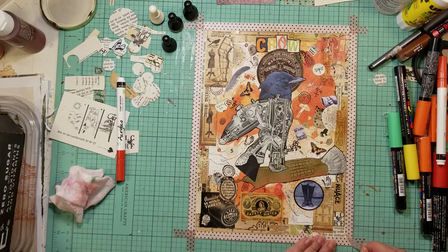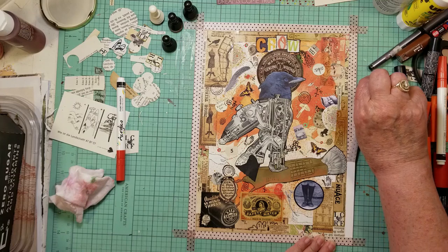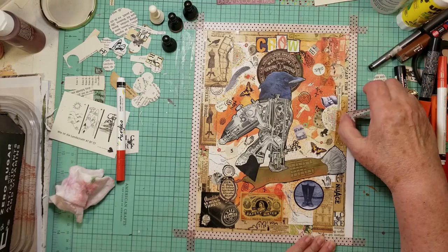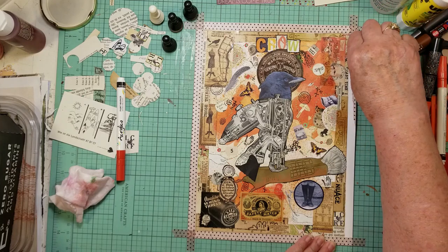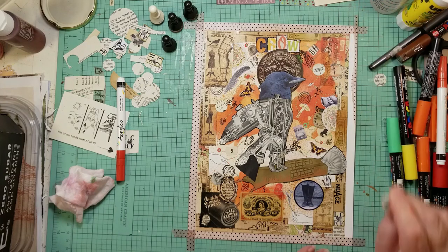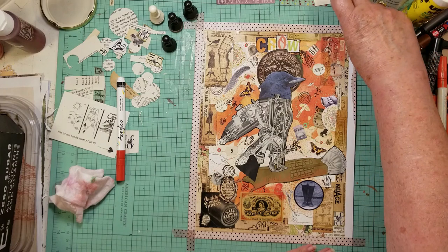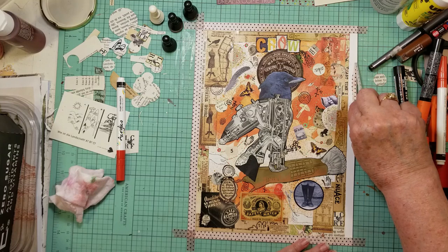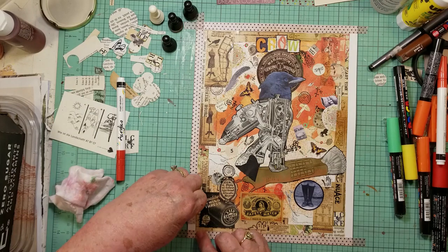Now, this washi tape I put on here just so I could have a clean edge on my collage. So let's take that off. Those polka dots really didn't add anything to the collage itself.